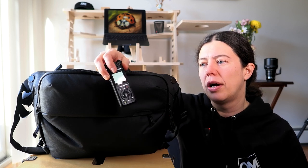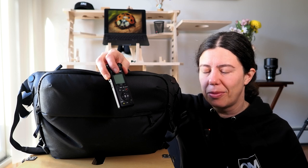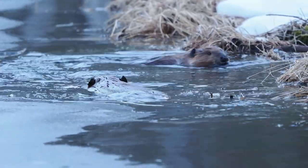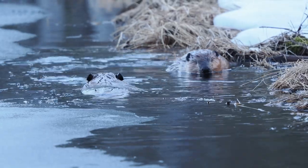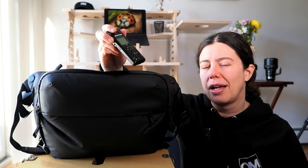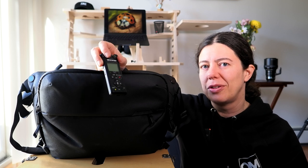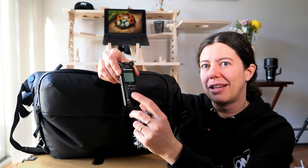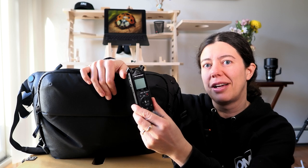I actually forgot it a couple of days ago. The beaver was so active, that little beaver was having a temper tantrum. And I realized that I had left it on my desk because I was doing some other recordings and I really missed it. So from now on, I'm going to really check that I have this in my bag when I go out.